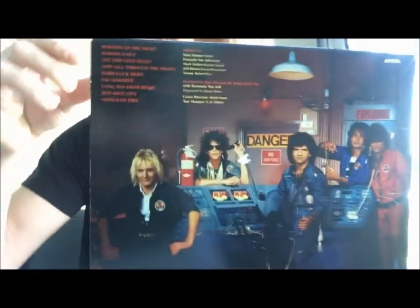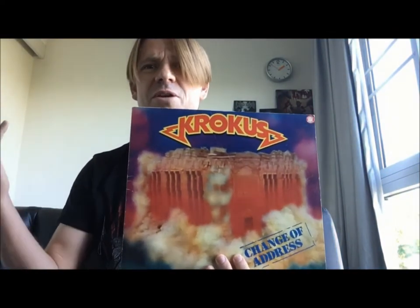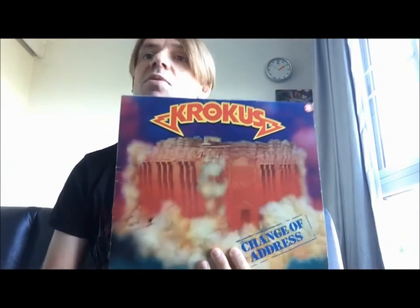By the way, you see the track listing here? I hate when they do this on vinyls, they jumble them all up so it's not in the sequential order of tracks. Why do they do that? Anyway, yeah, so that's a really good song.